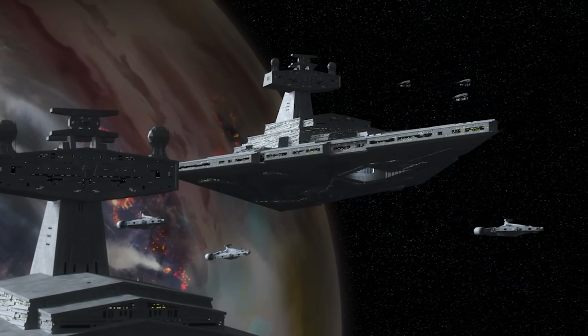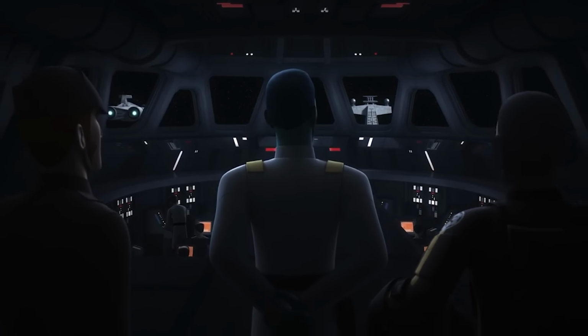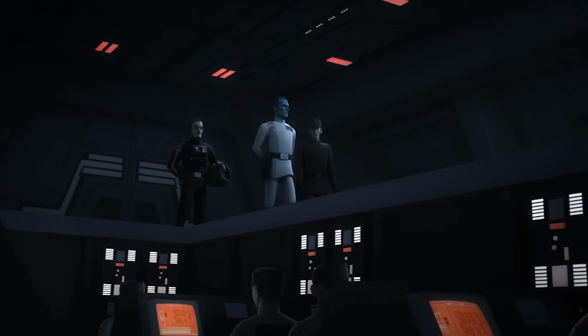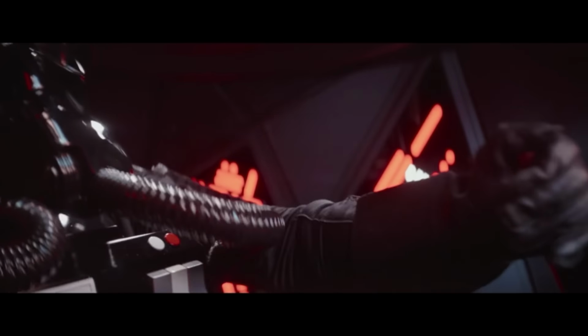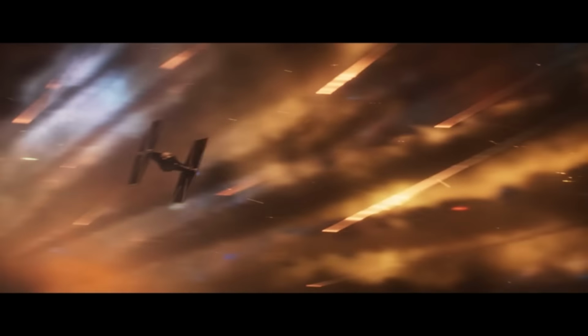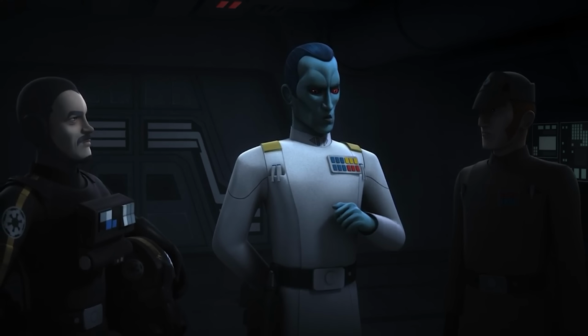And then you had the cushiest of all the branches, the Imperial Navy. This is where the smartest and brightest individuals in the Imperial Academy system get to go. And once you get onto that track, you have two further pathways you can take. You can either become a TIE fighter pilot, a very dangerous and high adrenaline position, or you can work your way into a bridge crew position, which eventually can lead to a command position.